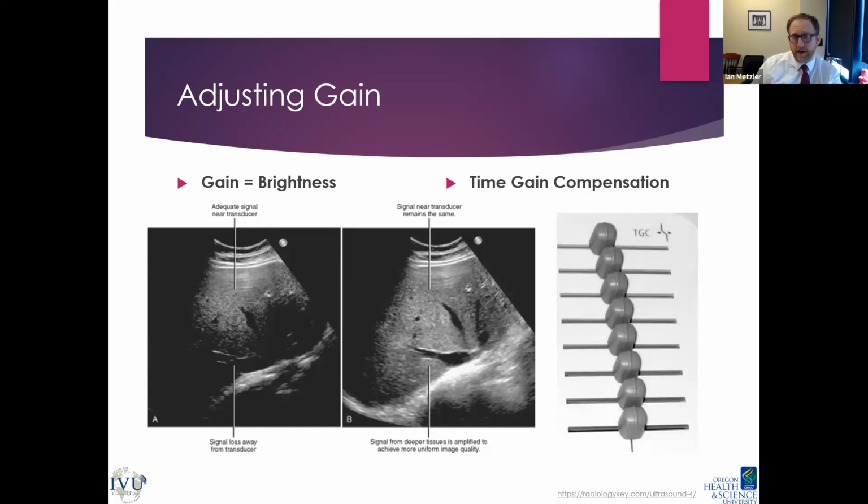And you've probably seen these little knobs that can be all over the place, depending on how many times it got bumped while getting set up. This correlates to the depth of the image and how bright you want that depth to be. So you can see here, this is a liver, not a kidney, obviously, but it's very bright on the top of the screen and very dark on the bottom of the screen. The way that you would increase the bottom of the screen's gain preferentially relative to the top would be to move the bottom knobs over towards the right. That's going to increase the brightness here, so that the brightness that you see on the image is going to be more uniform.